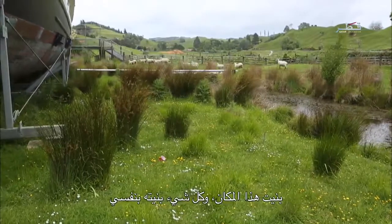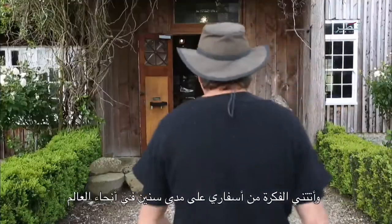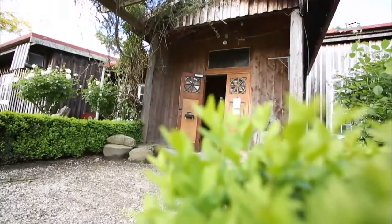I built this place, everything here I built myself, and I came across the idea after travelling for many years around the world.